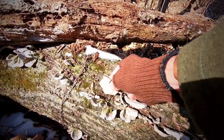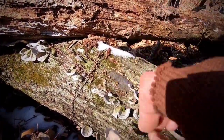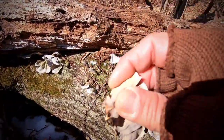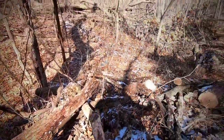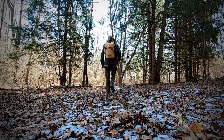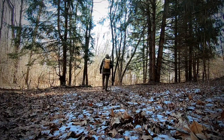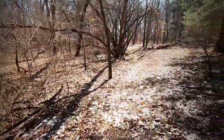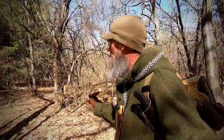They're old dried up ones. Those might be false. They don't really have a porous underbelly. Looks like the boys been out cleaning up the timber a little bit. There was a bunch of deadfalls down through here. They're all cut up off to the sides. Pretty nice.